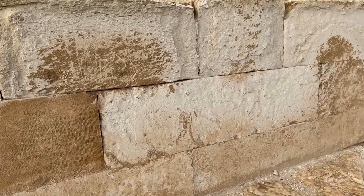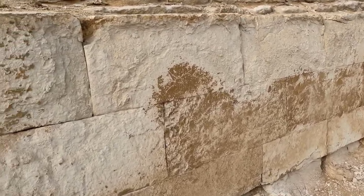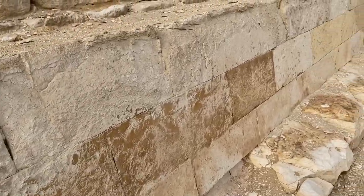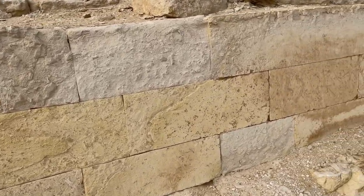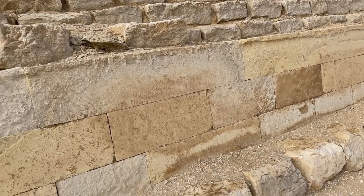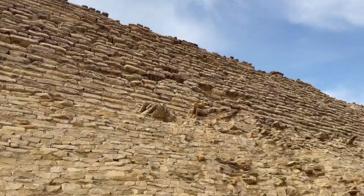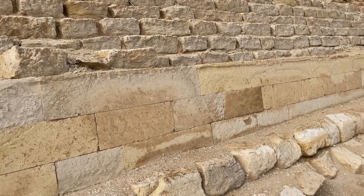So lucky for us, we get to see what some of the original casing stones looked like here. Nice and flush and flat, and I imagine at one point they were even shiny. I think this is close to 5,500 years old, maybe even older than that. And we still have a little bit of remnants of it to get an idea of what this building looked like before it went to ruin. I bet it was absolutely beautiful.